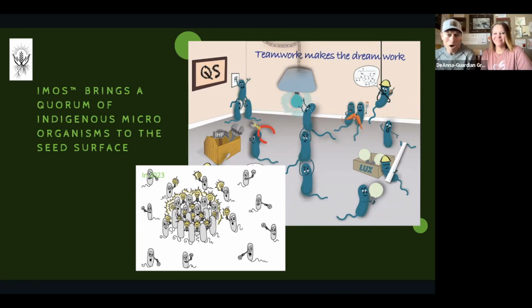Okay, here's a little cartoon graphic I thought was kind of fun, of how we can bring a quorum of indigenous microorganisms to the seed surface. In the bottom left picture, every one of those microbes has a light that needs energy. When they're wandering around by themselves out in the environment, they might show up on a test, they might show up on a DNA test, and they produce energy out there in our soil, but there's not enough of them. When we get them under a high density, high population environment, they can work together and produce the energy. Even if they're there, if their numbers are too low, they won't be able to perform the task as they will under concentration.